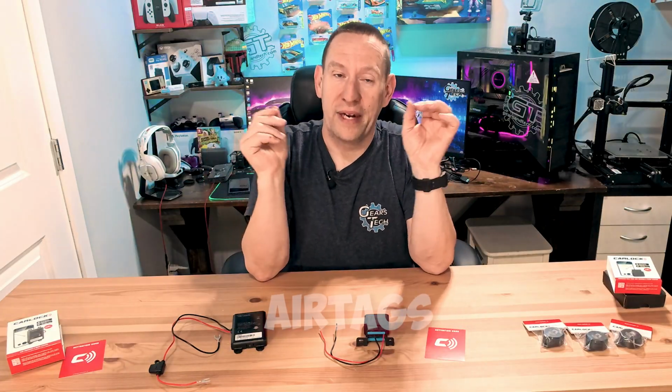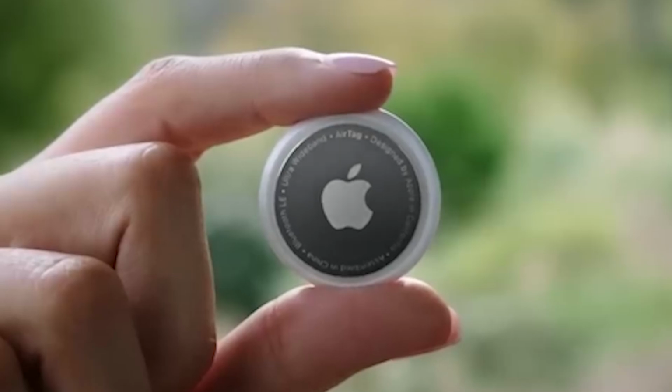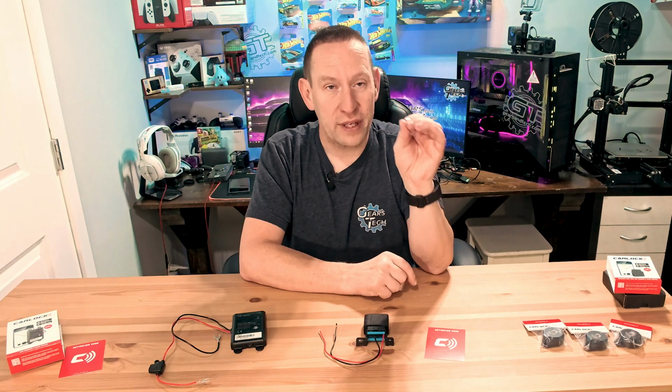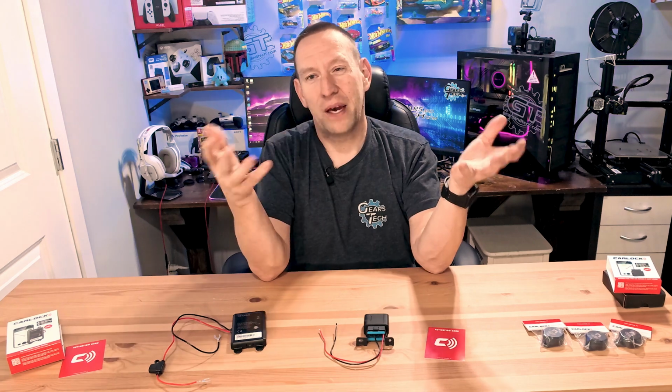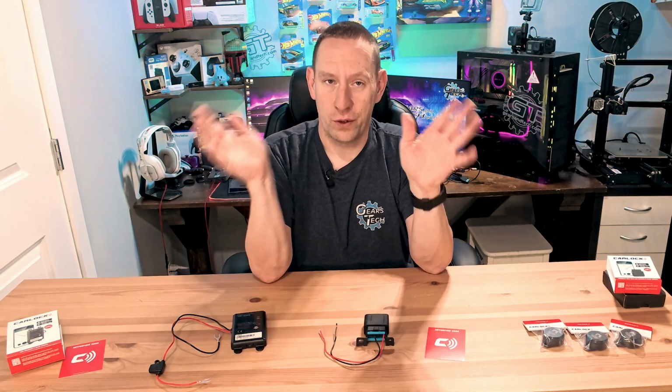Now let's talk about AirTags. AirTags are little Bluetooth devices. They connect through Bluetooth to Apple devices and only Apple devices. There are some apps that have in the past allowed AirTags to work with Android phones, but I don't know if those even work anymore because I don't have an Apple device, I only have an Android phone. But most people out there know somebody or they themselves have an Apple device. So an AirTag seems like it might be a good idea.